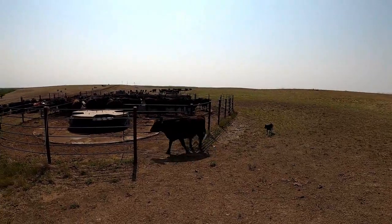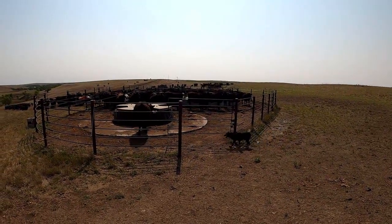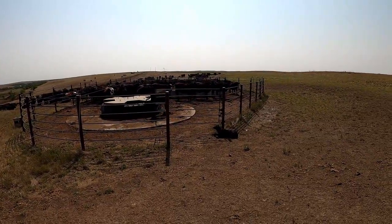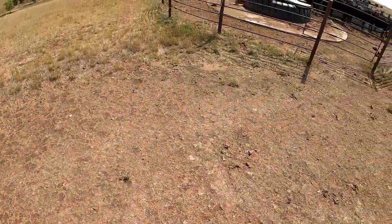Now it sees the open gate. Annie, walk up. Walk up. Now it looks like we're penning it in this corral here. That'll do. But really, the gates are open on the other side, so it can join the rest of the yearlings.